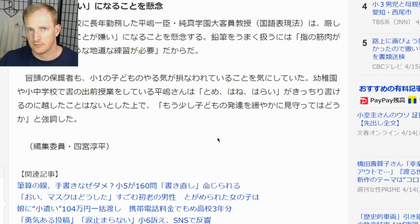So he's just saying, first of all, like he said, you don't want to scare kids away basically or make them hate writing kanji because that's really bad. And second of all, they're still developing. So give them a bit of slack because they're not going to do it perfectly straight away, but with practice, they will get there. Okay, guys, I hope you enjoyed this video where we went through this article in detail.